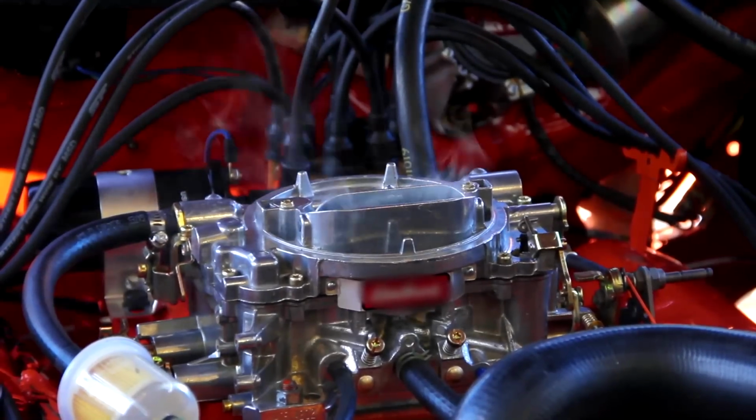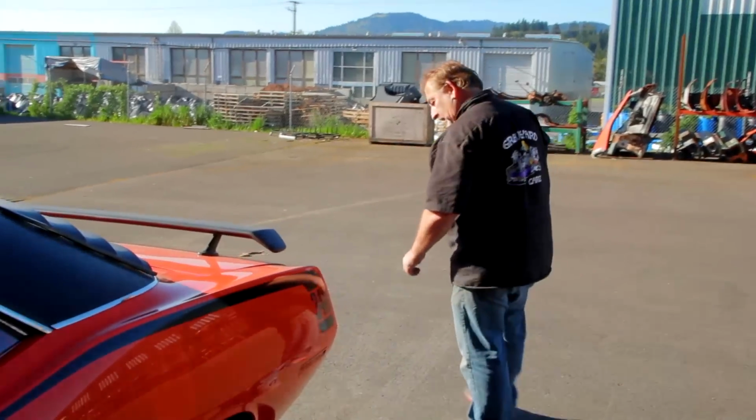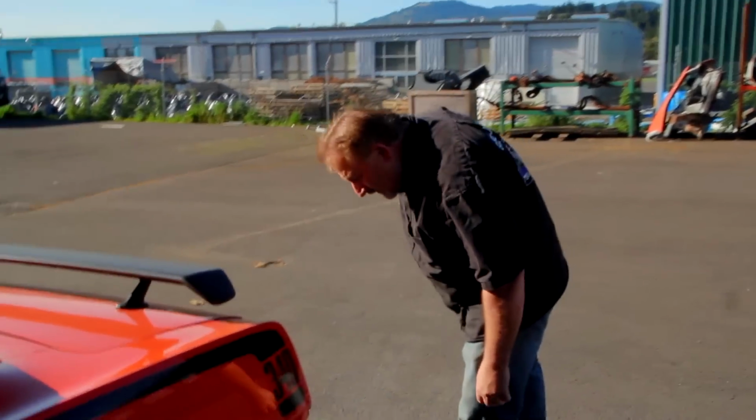Come on, baby. So everything really, for the most part now, is starting to dial back in. I don't know if it was a lifter or a push rod or a combination of both of them that were making all the noise. That has quieted down quite a bit. Definitely is running better. We still got to get it up to operating temperature.